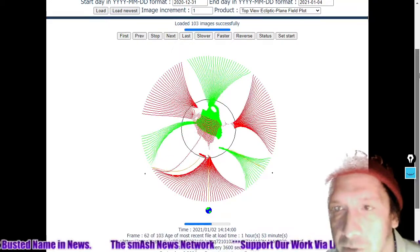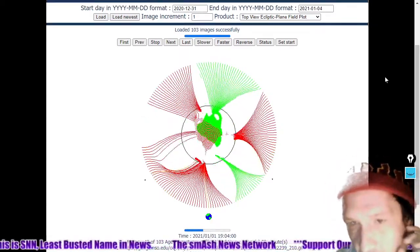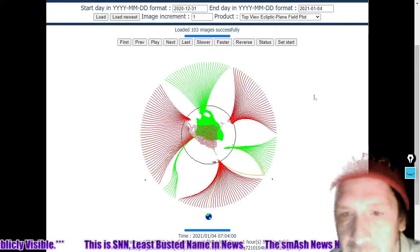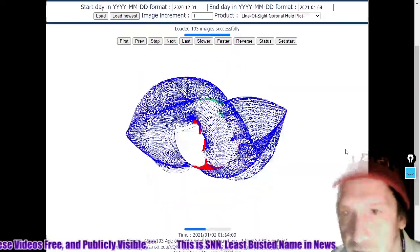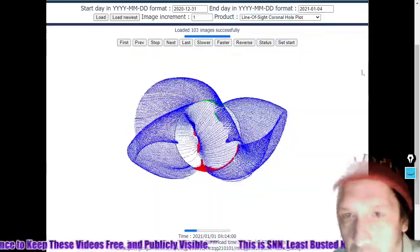And here's the visualization of the current sheet. And as we forecasted yesterday, the Earth is remaining in the South Pole oriented current sheet shown in red, although we may snap across into a North Pole current sheet soon. Not exactly sure on that one. Stay tuned for tomorrow's video. We'll let you know what's happened.